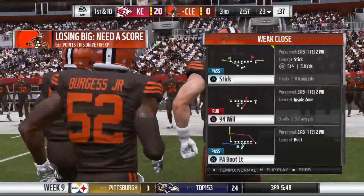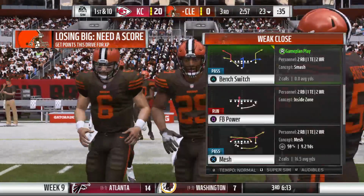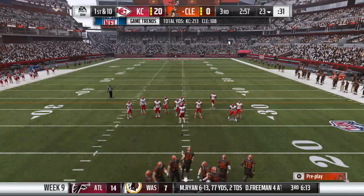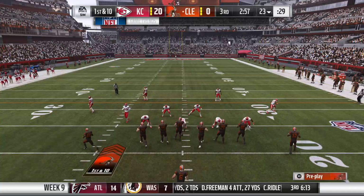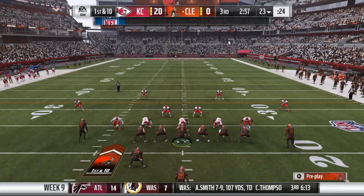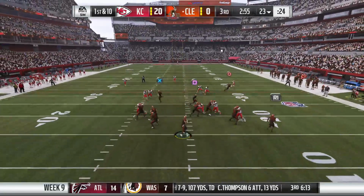The Browns offense heading back out to take possession. They're sort of seeing themselves spiral out of control. Let's see if they can get things back on track. And this is where the coach is walking that line of being calm and really being firm with his team.